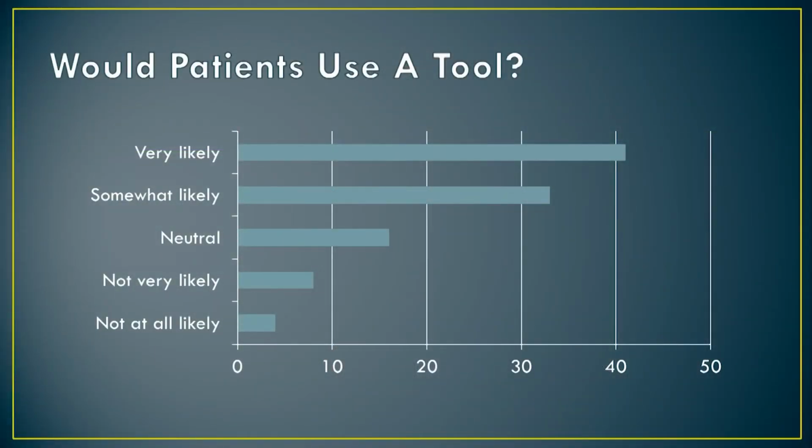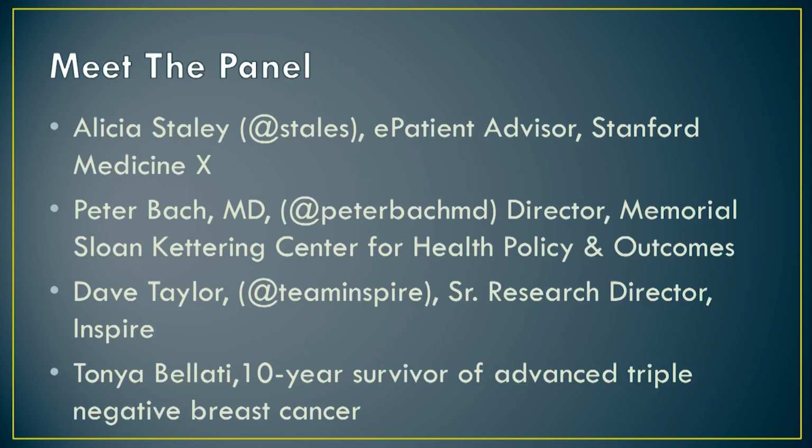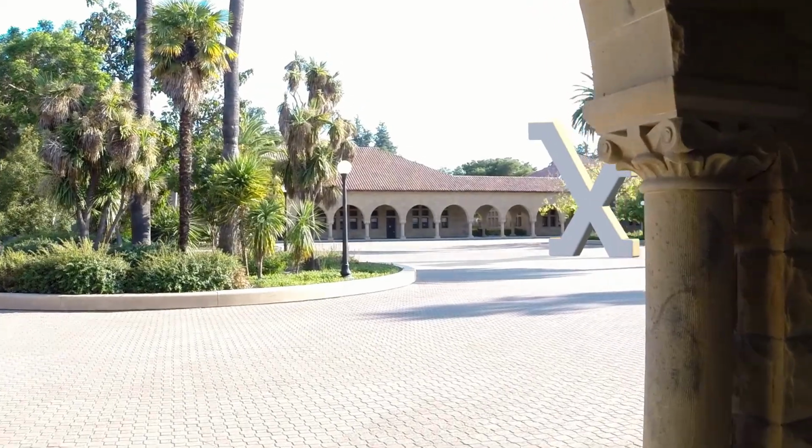But what we found is that people are very likely to use the tool. Roughly 75% of people said they're at least somewhat or very likely to use a tool to help them make decisions. So we were not going down a blind alley. And we think there's immense opportunity to help empower patients with information we know could actually mean the difference between life and death by helping them pick a cancer hospital better. And so that's what we're going to be talking about on the panel, and I think we're going to bring up the panelists now.